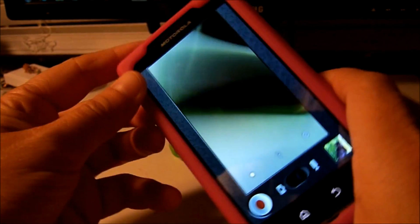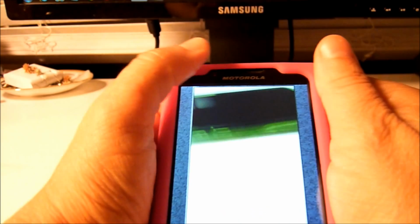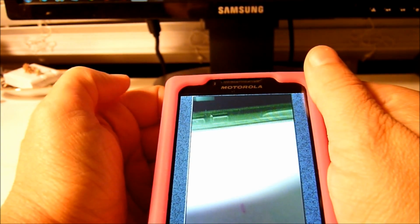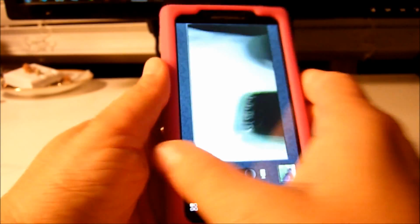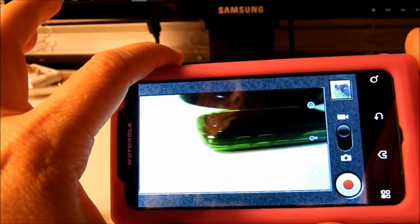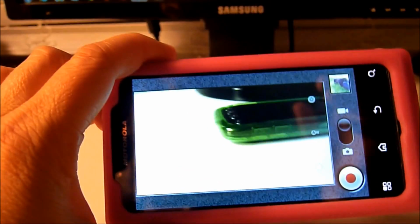There's a front-facing VGA camera that can take still pics, videos, and even video chat. Video chat on the front and back camera depends on the program. And I'll be giving an example video of what this camera can do.